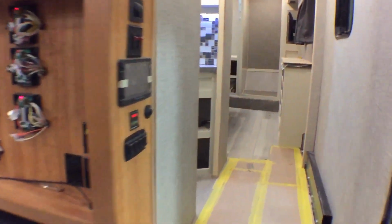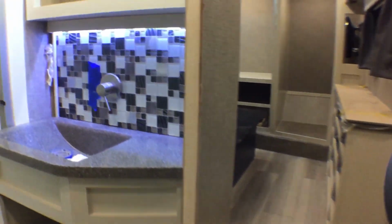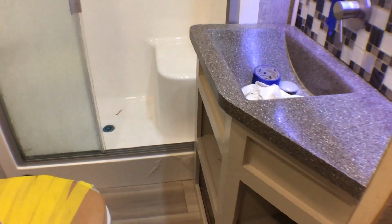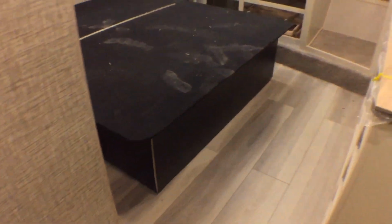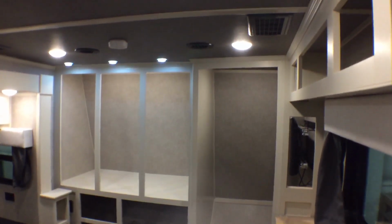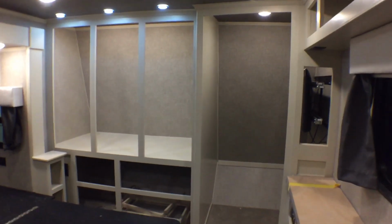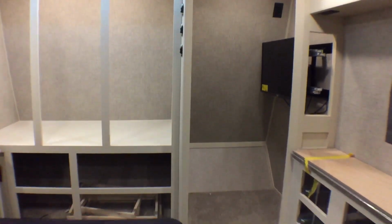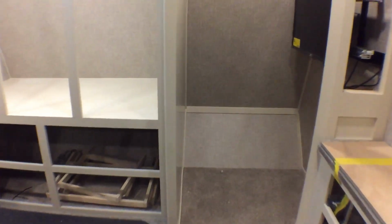Gonna go up here, take a peek. There's your full bath. And because we've got the washer and dryer in the garage area, you've got lots of storage up here, because the washer and dryer normally sits right in here.